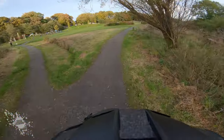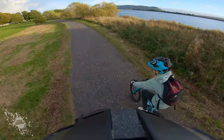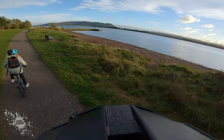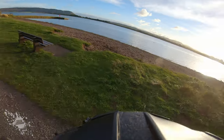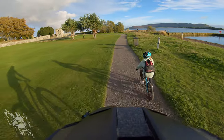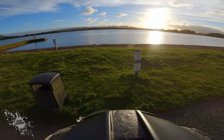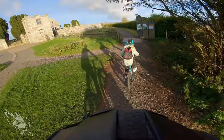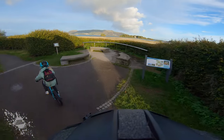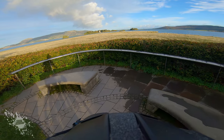Play park there as well, eh? Look at that view, Lucy, look at this. Wow. Loch Leven and the surrounding area is such a beautiful place. Cameras just cannot do it justice. That's some view. Straight on, yeah. Oh, Lucy, look. It's a really good view of the castle on the island.